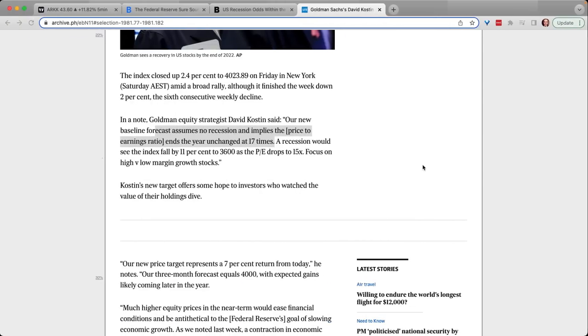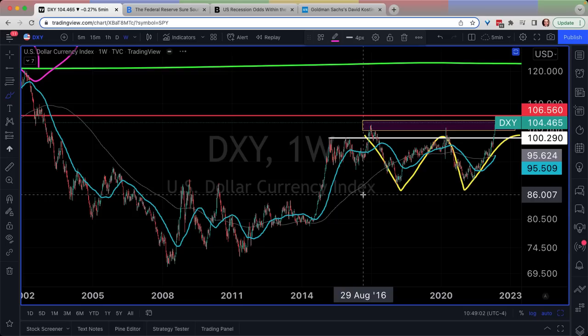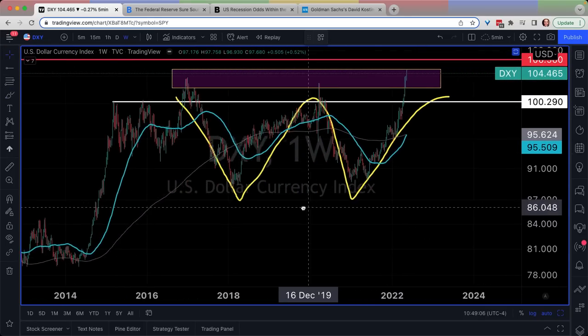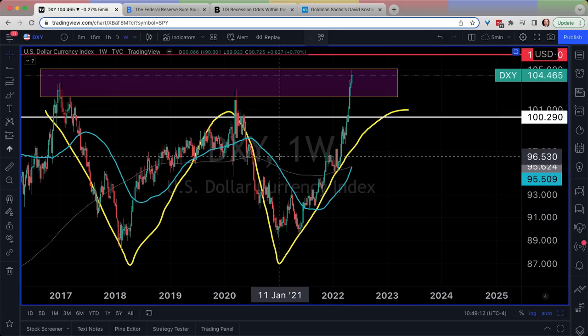DXY and TNX breakouts. Let's briefly touch in on those. As we noted at the beginning of the video, DXY is still crushing. It is tearing up. It even got above 105 this week. So if it's going to continue to ascend, I don't see any reason why it's going to stop. With all those Fed speakers this week, it's going to be very important.